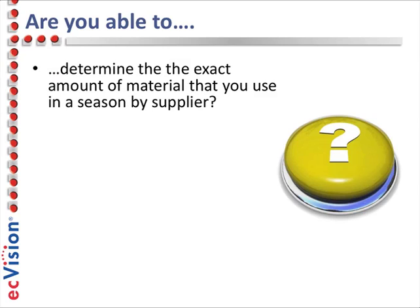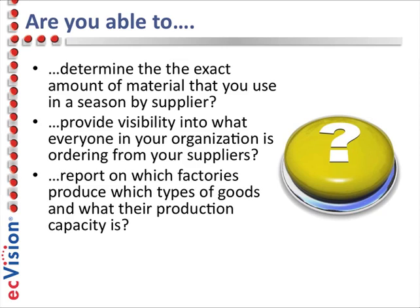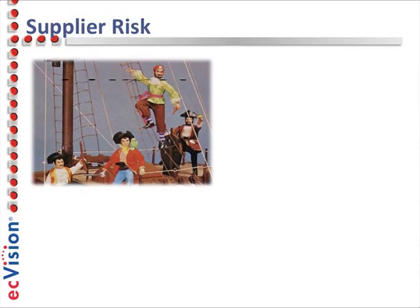Are you able to determine the exact amount of material that you use in a season by supplier? Can you provide visibility into what everyone in your organization is ordering from your suppliers? Report on which factories produce which types of goods and what their production capacity is? Where to start if you have to chase an item or have a delivery issue? These are all things that are key to you maintaining the risks in supplier collaboration.